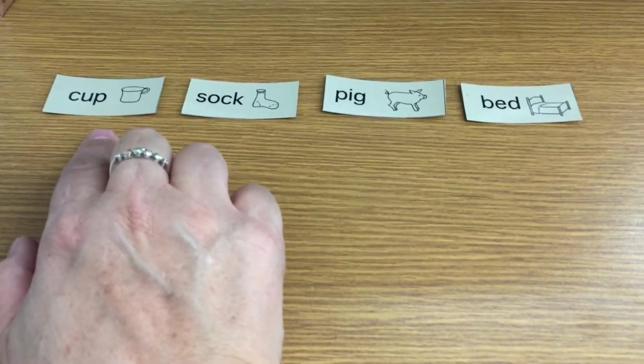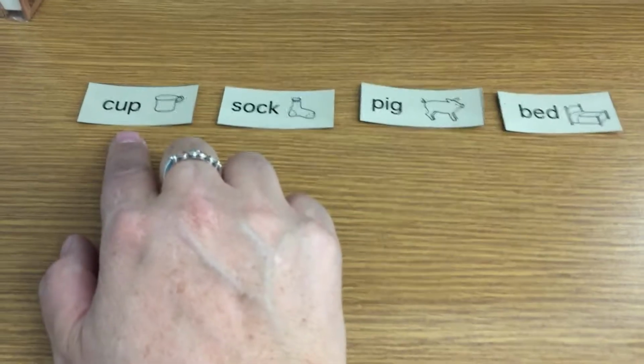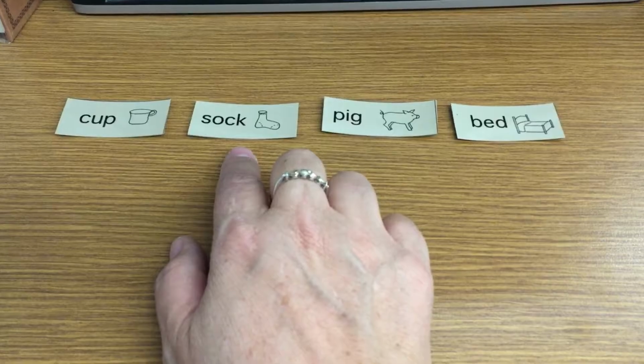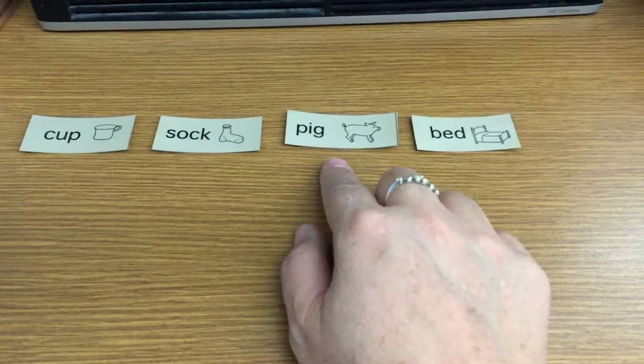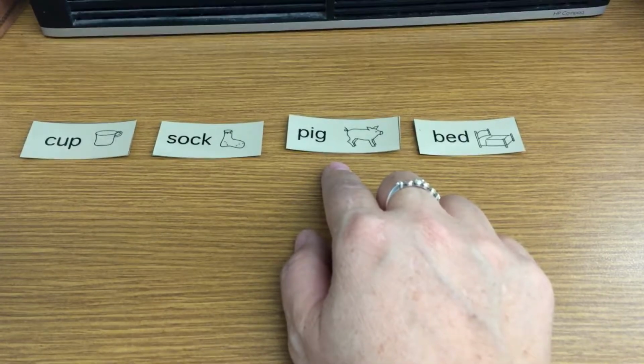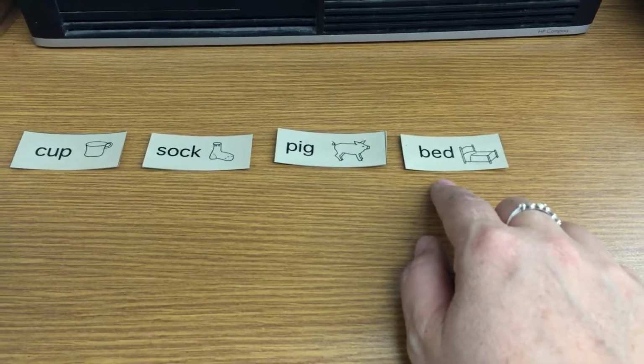The U short vowel, like cup, you can hear that sound in cup. The O short vowel, sock. The I short vowel, pig. The E short vowel, bed.